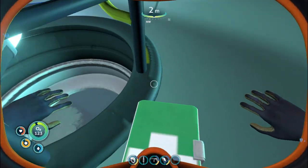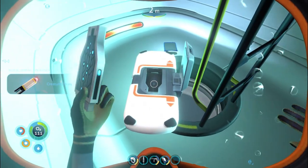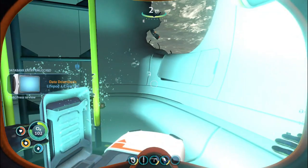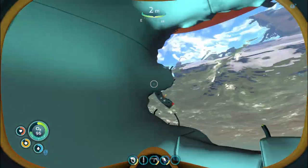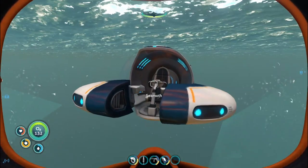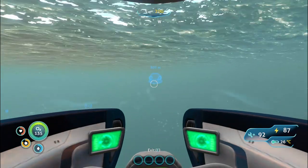Oh, med kit would be useful, thank you. What is... Data pod, whoa. Creature decoy. That's interesting. And data. Okay then. Cool. Nice. Welcome aboard, Captain. Alright, at least we got Lifepod 4 though.